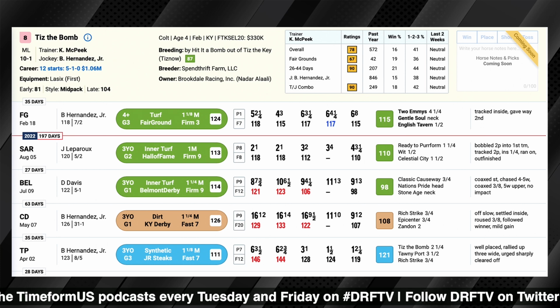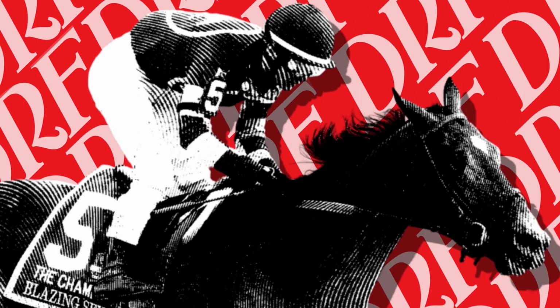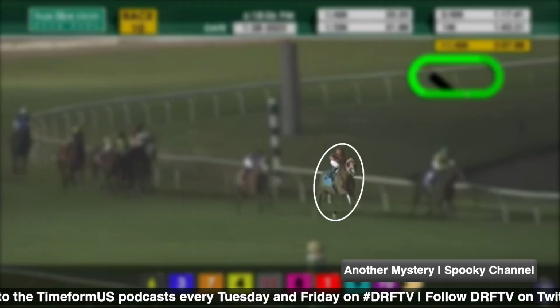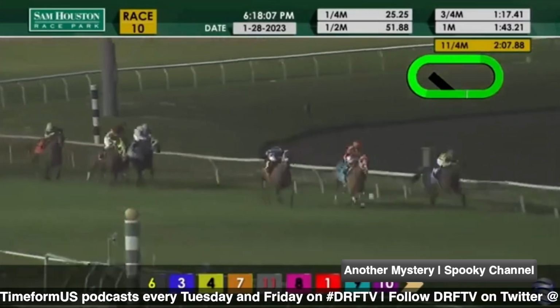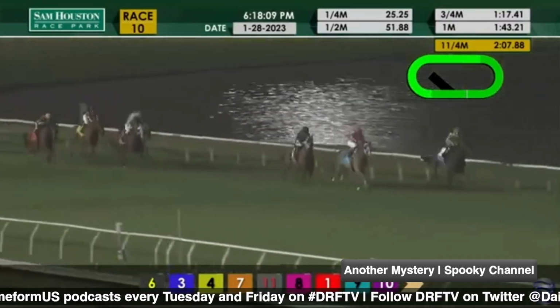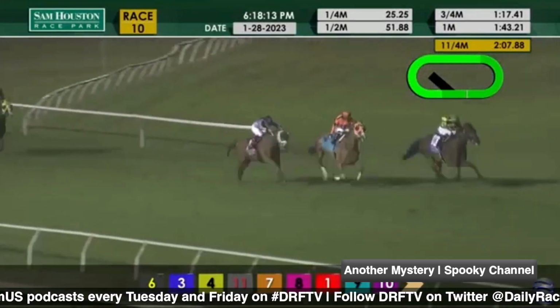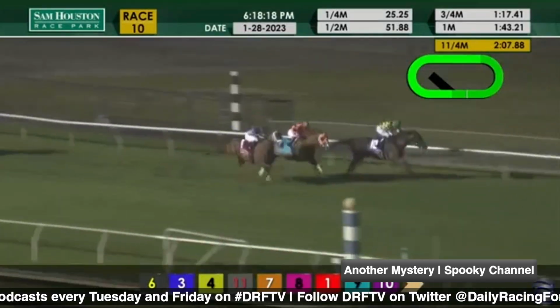Let's take a look at a couple of horses coming out of a Grade 3 stakes event at Sam Houston last time out, the John B. Connolly. This one was going the 1.5-mile distance, so both horses that we're highlighting here, Spooky Channel and Another Mystery, are going to be cutting back significantly in distance by 3 furlongs. Craig, Another Mystery outran his odds here, almost getting the job done. He was the 3-1 second choice, I believe.